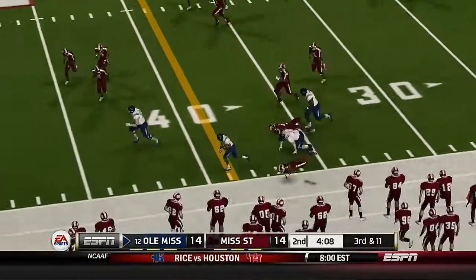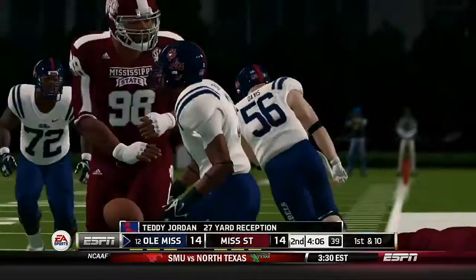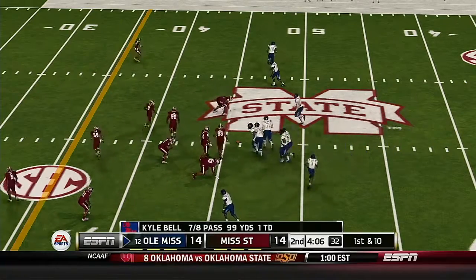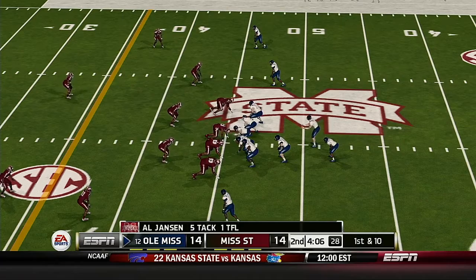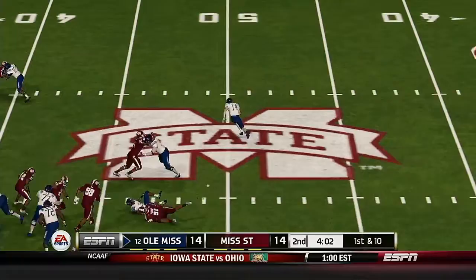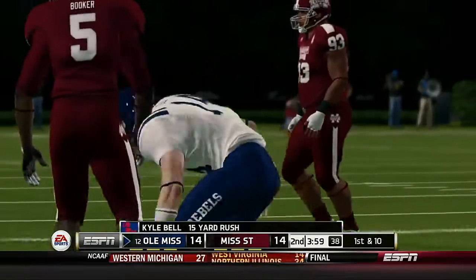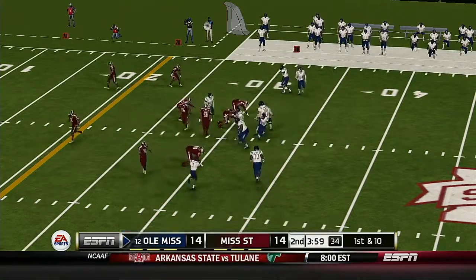Trying to set up a little screen, gets it to his tailback. Brought down around the 46-yard line. He diagnosed the blitz immediately and had time to improvise for the big play. That's the kind of quick thinking you need to succeed as a quarterback. Here he goes. He gets to about the 31-yard line. First down. Mike's 50.